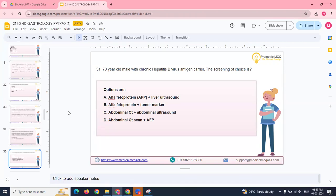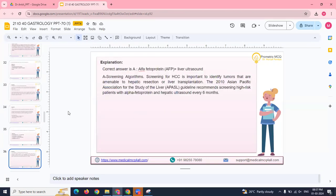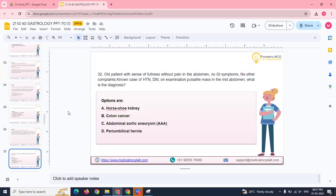Next. An old patient with a sense of fullness without pain in the abdomen, no GI symptoms, no complaints, a known case of hypertension and diabetes. On examination, a pulsatile mass in the mid-abdomen. What is the diagnosis? Dr. Madhana? Is it abdominal aortic aneurysm? Yeah. Very good. So it is aortic aneurysm. That's why the pulsatile mass is there.